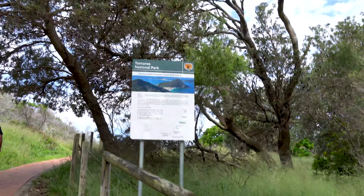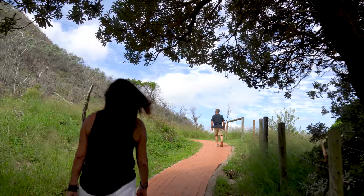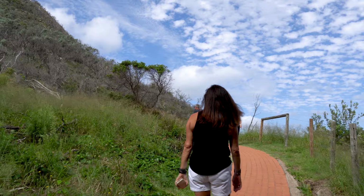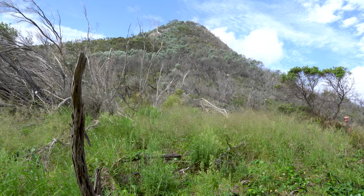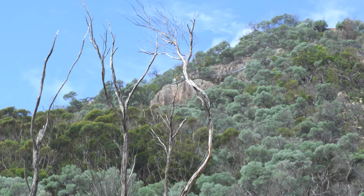Look at that. So up we go, and I better do the video now because I'm going to be out of breath before too long, and I don't want to be huffing and puffing. And Denise is pointing up. Right up there, you can actually see, and that's where we are headed. There's a pathway right up there, and it opens up to a spectacular view.